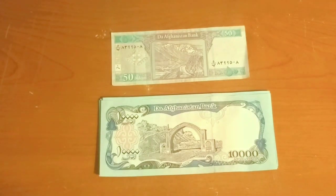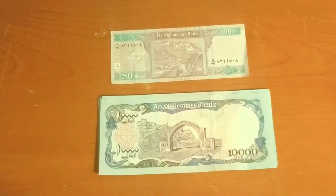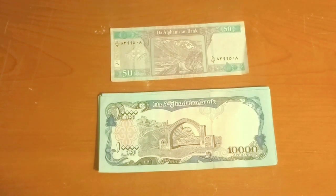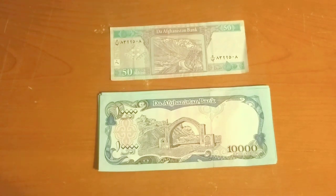But I also have a 50 banknote. As you can see, it's a lot smaller than the 10,000s. I think as the denominator increases, the banknotes get bigger and bigger, with 10,000 being the largest, obviously.